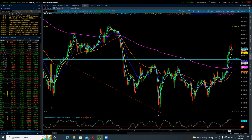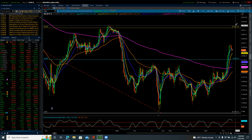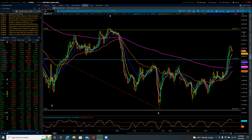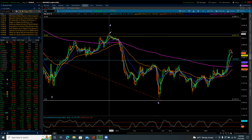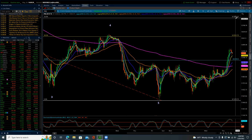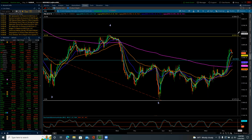ABC up. Here the resistance is 12,551. But we also have additional resistance right above, which is the 12,594. I would prefer to see it clear 12,600. It doesn't necessarily have to get all the way up to here. But that was topside. Topside was 12,900. Now it's been lowered a little bit to 12,884, 85. But I think 12.6 is in the realm of reality. And you can see it would be a pretty strong rally from here.